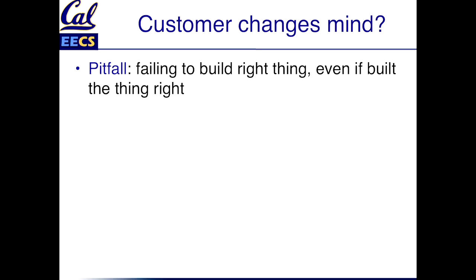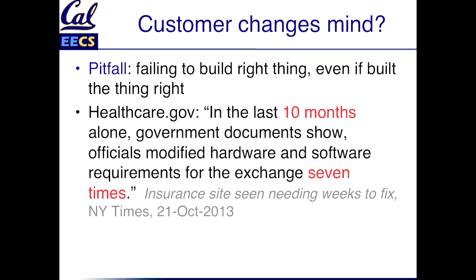We all know the pitfalls of customers changing their minds, as they're so often wont to do. And the kind of pitfall is, even though you built the thing right, you didn't build the right thing. Well, according to various newspaper articles, in the last 10 months before the launch, 7 different changes to hardware and software requirements were submitted. Even though under the procurement and contracting rules, once a contract has been awarded and accepted by the contractor company, they're not allowed to change what they see as the requirements. So, once I've agreed to do something, I can't make changes to what the requirements are, but the customer can still make changes.